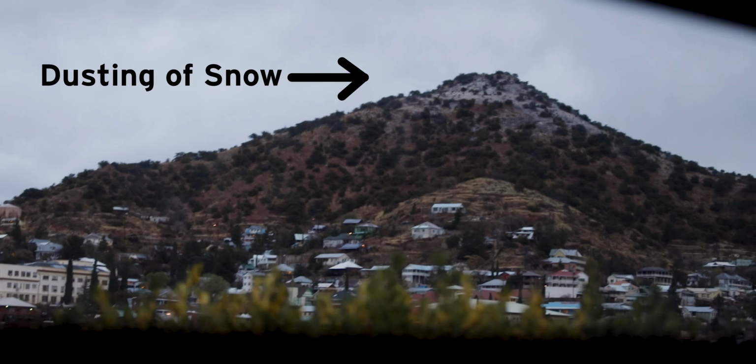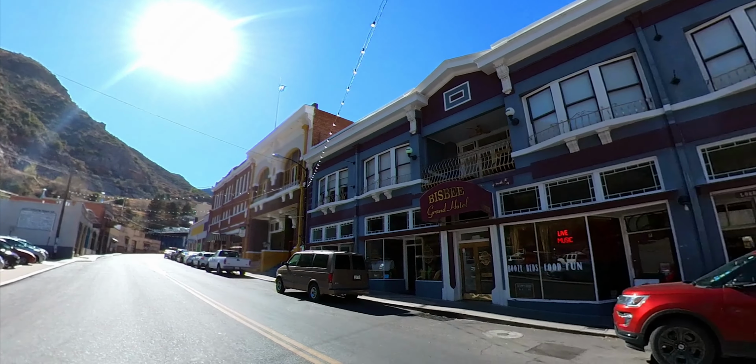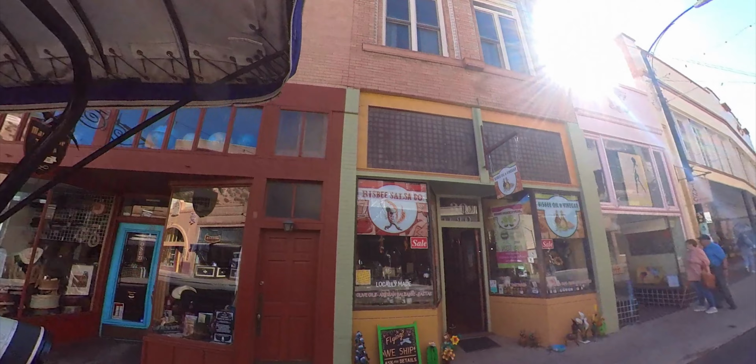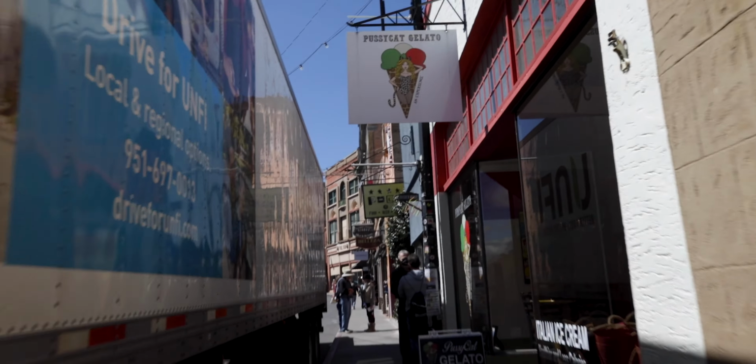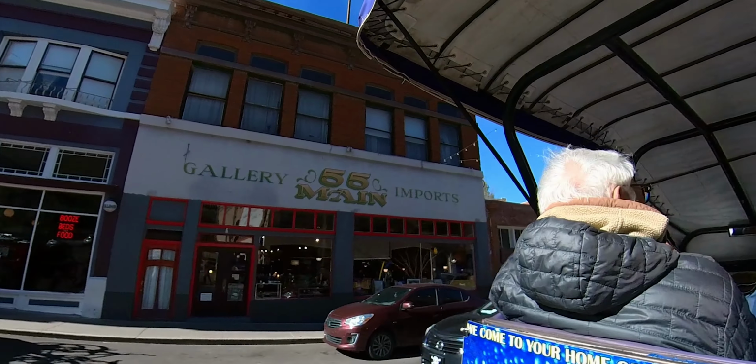And there's this whole other section that's way over there that we still need to check out. This main street is like nothing I've ever seen in Arizona. It slightly reminds me of being in San Francisco. Seriously, are we in Arizona? Antique shops, gelato, art galleries. It's so cool. This artist town is incredible.